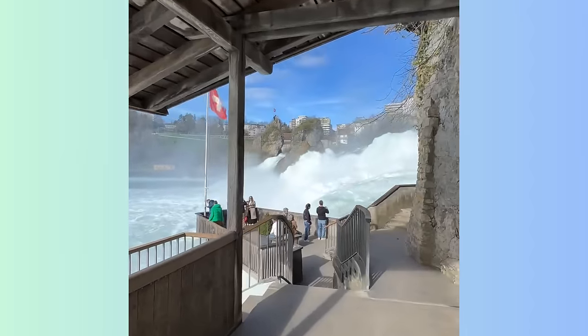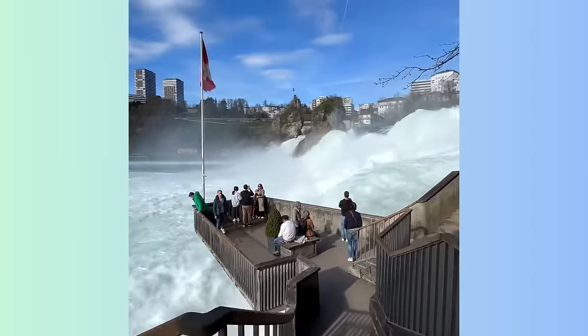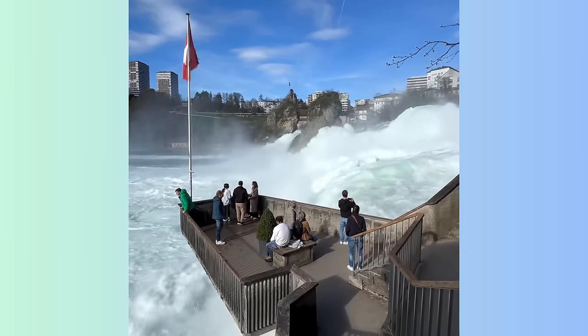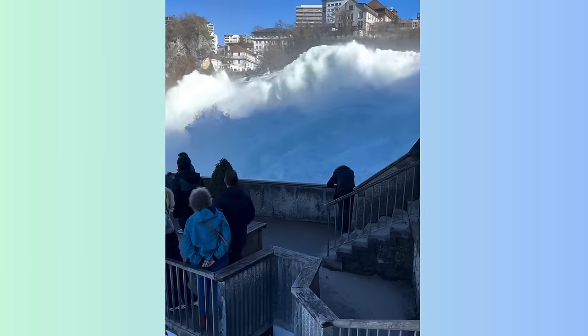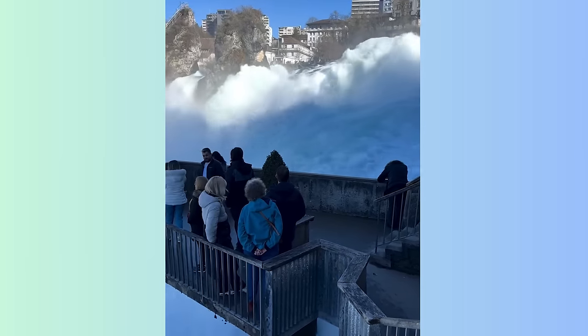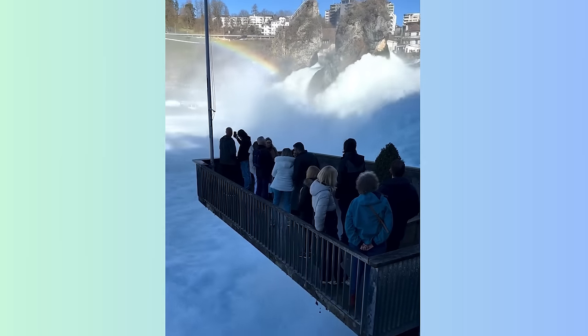Immerse yourself in the beauty of Switzerland's beloved waterfall and let its timeless allure wash over you like a cleansing tide. For here, amidst the pristine beauty of nature, you'll find a sense of wonder and renewal that will stay with you long after you bid farewell to its misty shores.